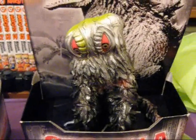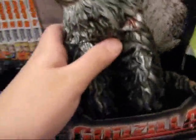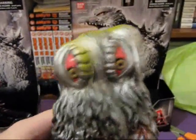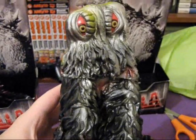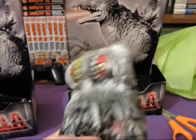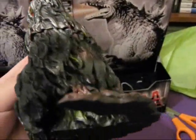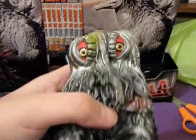Alright, people, let's save the best for last and get Hedorah out of the package first. Now, this is my first and only Hedorah figurine I've ever gotten. This is the Smog Monster, and have a look at that guy. He looks gross, but that's the point. He's supposed to look gross. He's not your cutest monster. He's ugly. He's made of smog, pollution, all that good stuff.